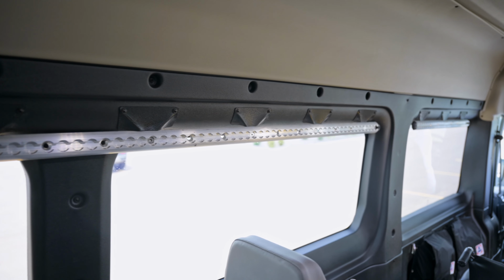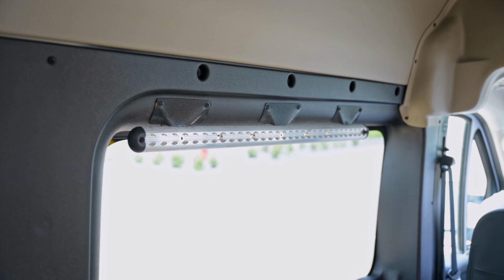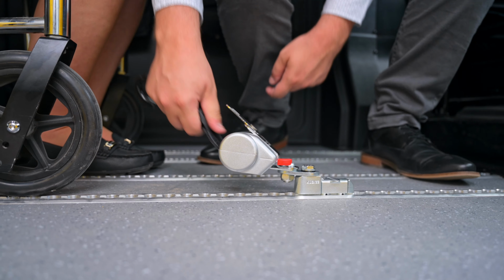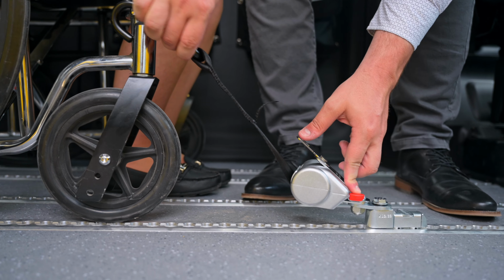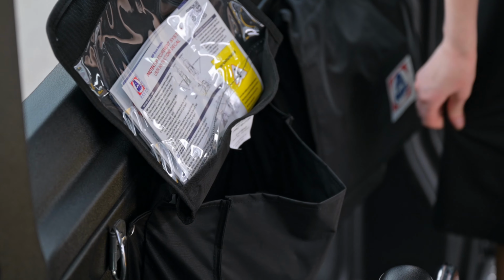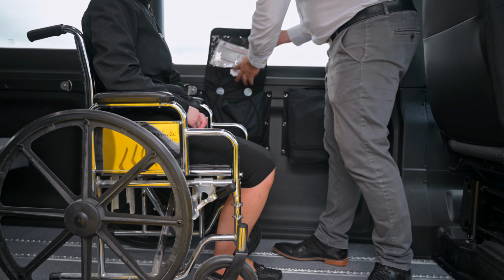Along the top of the windows there are tracks for securing the shoulder harness and lap belt for wheelchair users. Each van comes with 4 wheelchair restraints per wheelchair position. They are compatible with the AutoFloor track system and they are CMVSS tested and have a self-tensioning system. When they are not in use, they can be stored in this little pouch attached to the wall. Let's show you how it works.